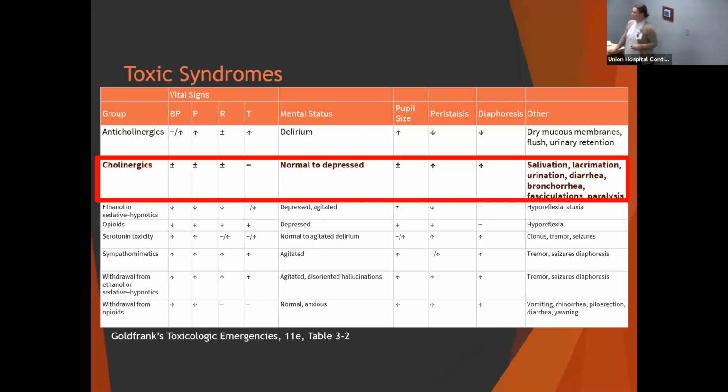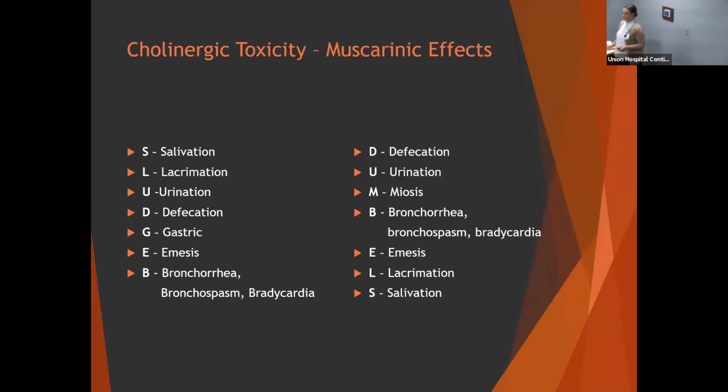The cardinal signs of a cholinergic overdose or toxic exposure are things like salivation, lacrimation, urination, diarrhea, bronchorrhea, fasciculations, and paralysis. So these are often referred to as SLUDGE. This is an acronym that you might have heard before. I always remember SLUDGE-B, so I can get my bronchorrhea and bronchospasm, bradycardia in there as well. So there's a couple of different mnemonics, but these are very classic cholinergic excess presentations that you will see in these patients.